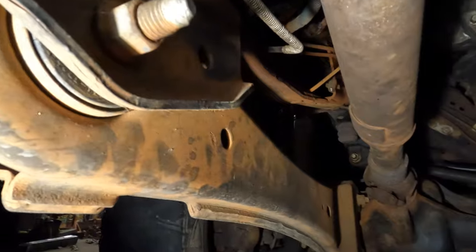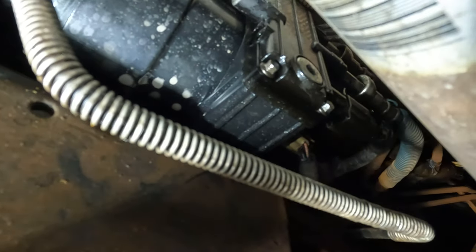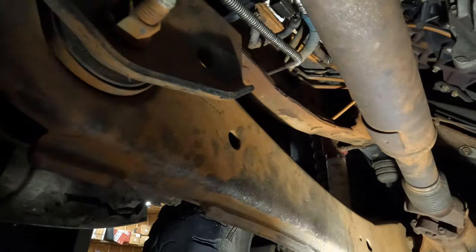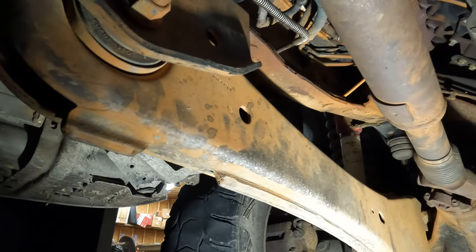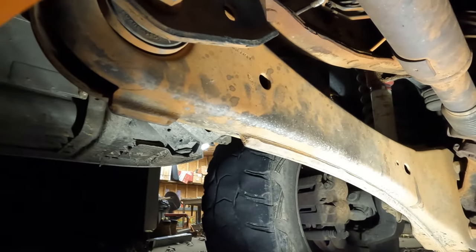So that is our fuel... what do they call that? The fuel something or other. But there's a fuel filter in there, and then that 6 millimeter Allen is the water separator. So that's the first thing I want to tackle here, is the water separator. That little plug right there is a 6 millimeter. You got to be real careful with it. It's just a little teeny tiny Allen. So let's see if we can get that out and see if we have any water in here.